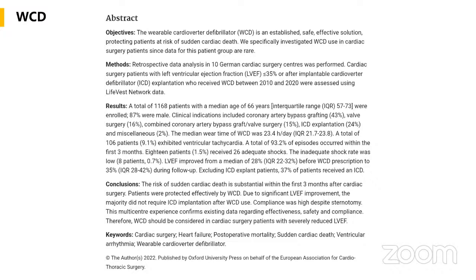Their conclusion is the risk of sudden cardiac death is substantial within the first 3 months after cardiac surgery. Patients were protected effectively by WCD, due to a significant left ventricular ejection fraction improvement, with the majority not requiring an ICD implantation after WCD use. Compliance was high despite the sternotomy. This multicenter experience confirmed existing data regarding effectiveness, safety, and compliance. Therefore, WCD should be considered in cardiac surgery patients with a severely reduced left ventricular ejection fraction.